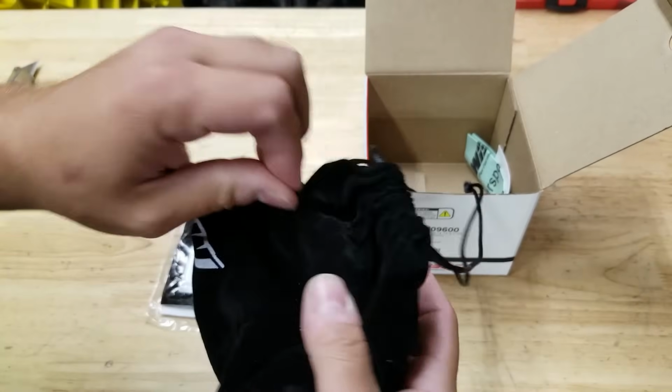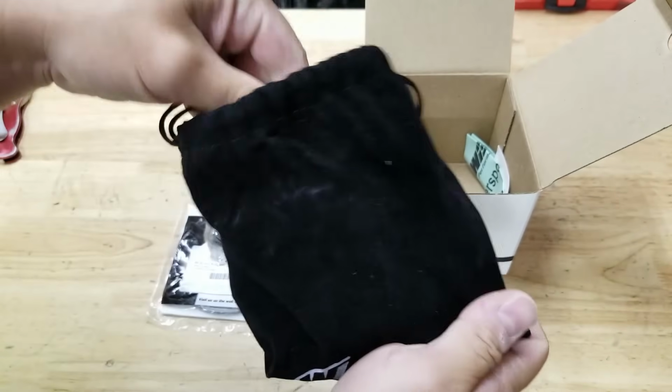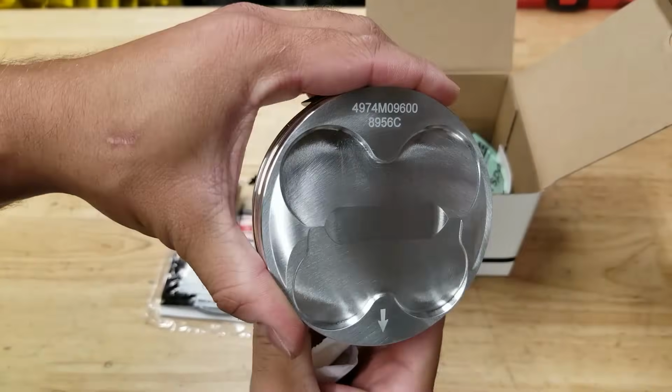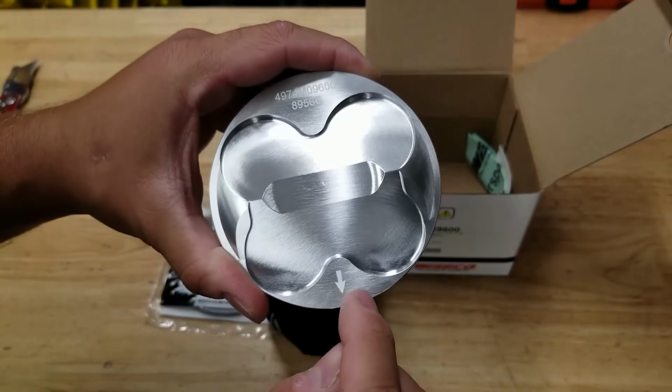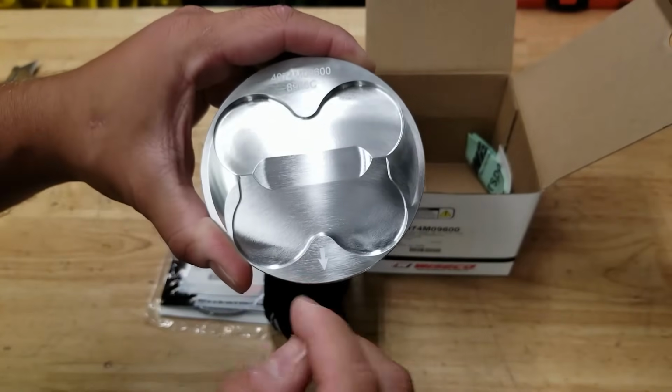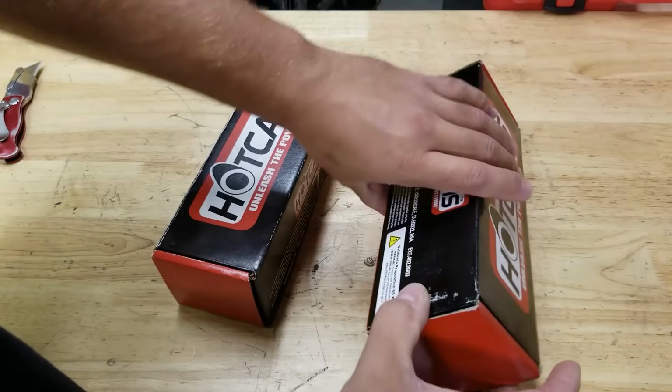Wiseco's always got these nice felt bags. I always feel bad, I don't want to throw them out. They're so nice. So there's that, high compression. Ooh, yeah, and I got the arrow on there. So just in case you don't know what you're doing, you can at least put the piston in facing the correct orientation. Oh yeah, even more.